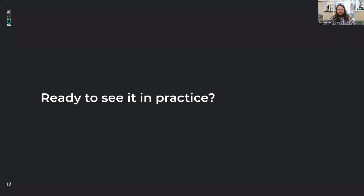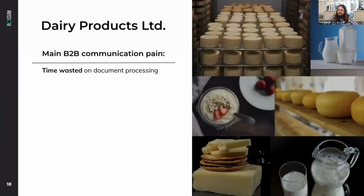I'd love to actually show you this in action. Let's dive into it a little more, just a quick demo in the app itself. To set the stage, let's come back to a favorite company of ours, Dairy Products Ltd, a UK-based food producer that we use in many of our launch events, if this is not your first time.